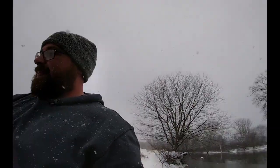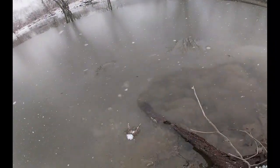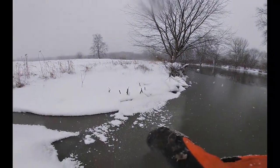I love this weather too. I was just griping about the ice, but I love the snow, I love the cold, and this just makes it even better. That's awesome. That's a decent sized beaver, but I got another one over there that's untouched. I gotta check that drowner I have on the other side. And I got a mink and rat bottom edge over there, which I gotta pull tomorrow. Season goes out tomorrow or Sunday.